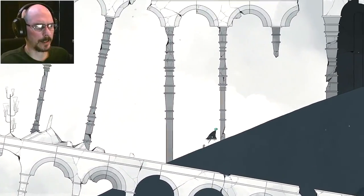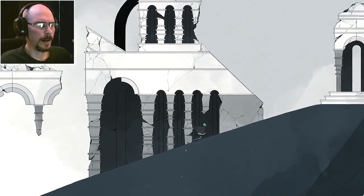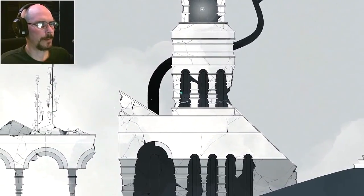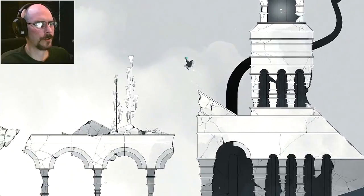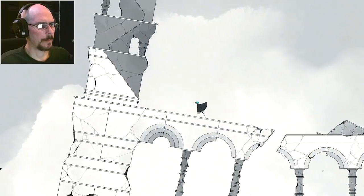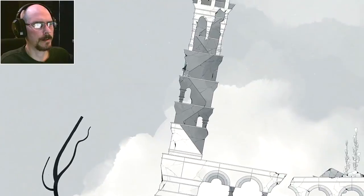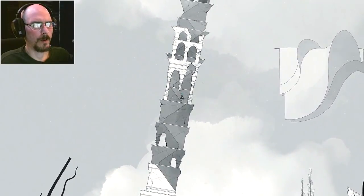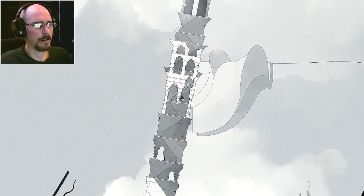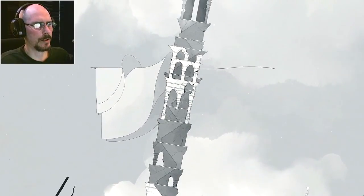I'll tell you what, though, the game is definitely iconic looking. I see where they get this idea. I mean, it's detailed. It almost looks like a technical drawing. Like the aftermath of some kind of crazy destruction. It's really cool. Alright, I'm gonna go up here this time. We're going up here. Because we can. Oh. What is that? Is that a living thing? That is so cool.